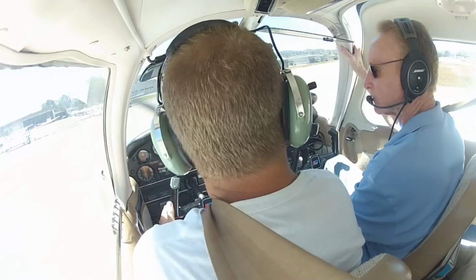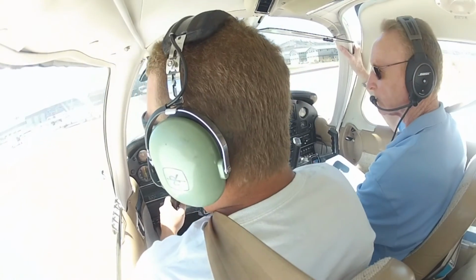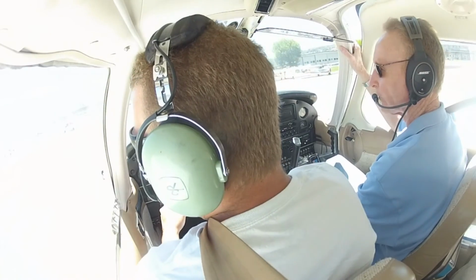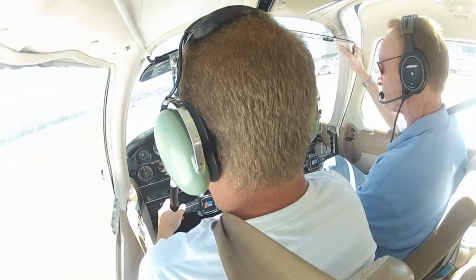2 Mike Whiskey, follow the experimental northbound on taxiway Bravo. He'll be turning in front of you. Following the experimental, 2 Mike Whiskey.